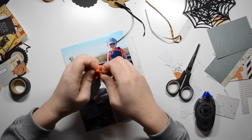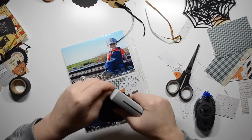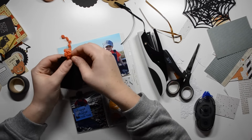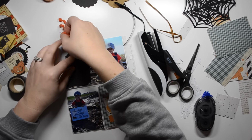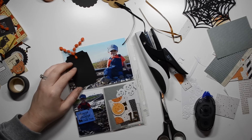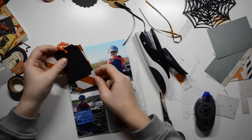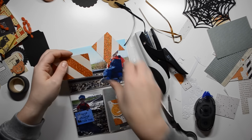I got this kind of pom-pommy, I don't know what you call this, but this kind of ribbon in a swap as well. I tried tying it, it didn't work, the hole wasn't big enough, so I cut it bigger, and then I just decided to use my tiny attacher, and you can't even see the staple when it's laying there, so I really like that part of it because the staple really didn't show at all.